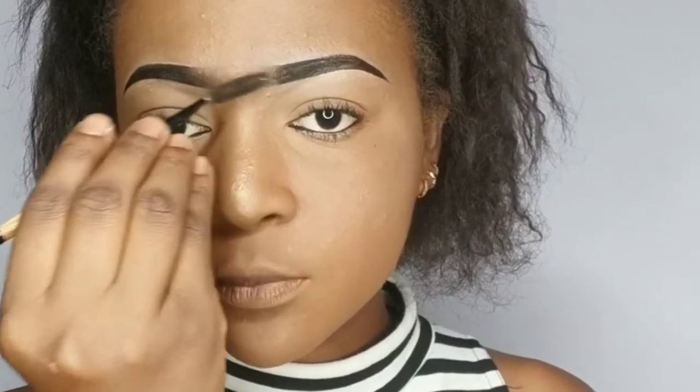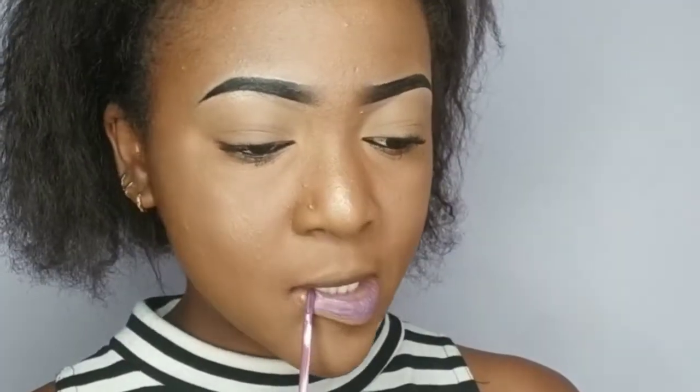What else? Yeah, so for my lips, I can't find my lip. Okay, yeah. I'm just going to brush out my brows a little bit. I'm just going to put that little color there before I put my lip gloss. And this is my Beyond Beauty Long Lasting Lip Shit.